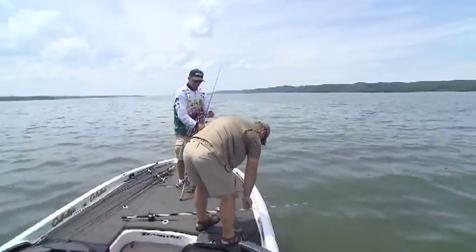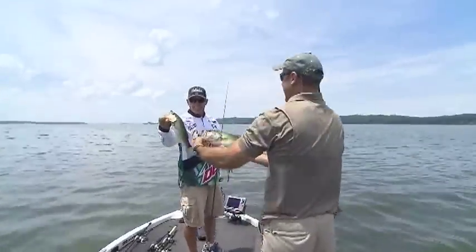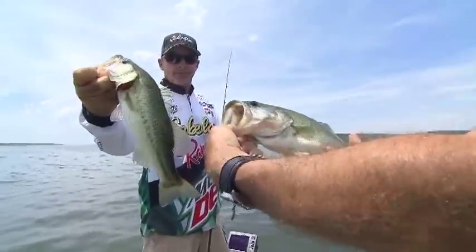Every time we catch two together, yours seems to always be bigger than mine. I don't really understand that. Yeah, I mean, I catch a little one, you catch a big one. It just doesn't seem quite right.